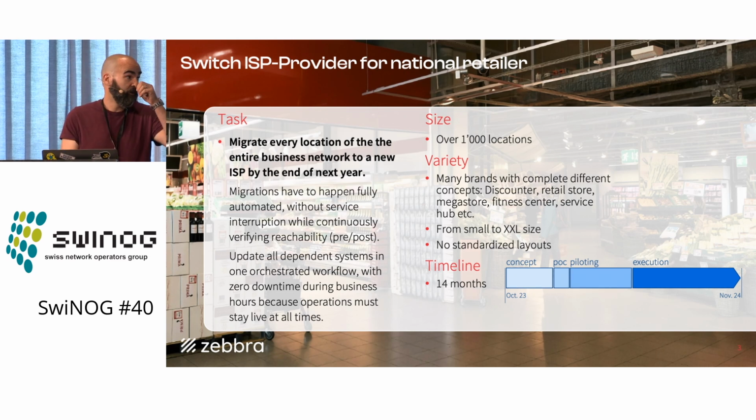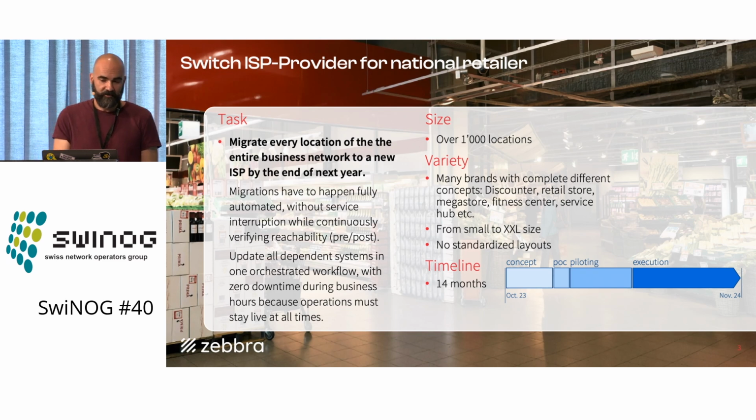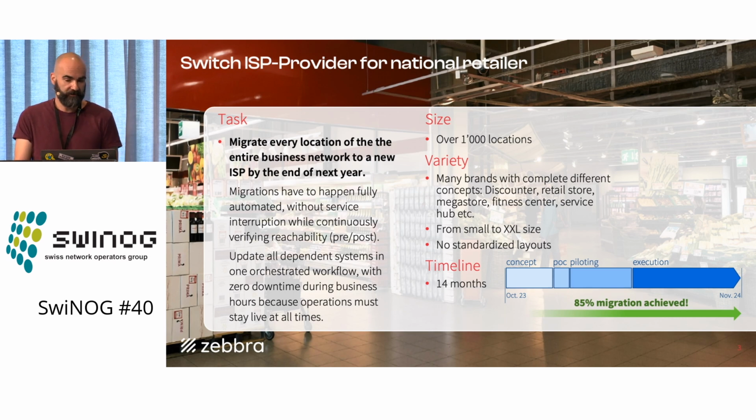There were over 1,000 locations, different stores, completely different setups, like the really big discounter stores or retail stores, some fitness centers and whatnot. Very diverse, from very small to very big, and there was no standardized layout around. We achieved 85% of the locations by the end of the time, which was quite a nice result.